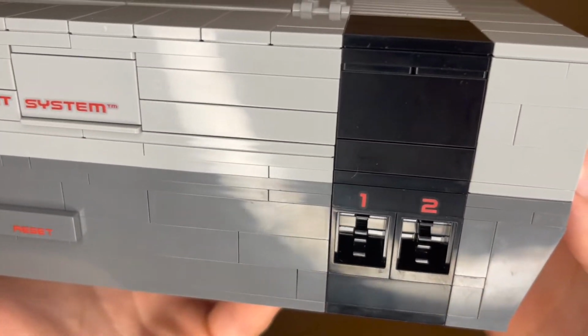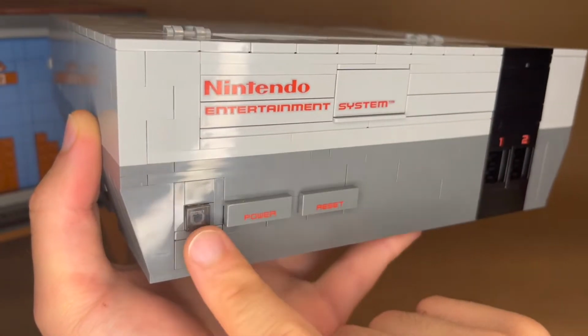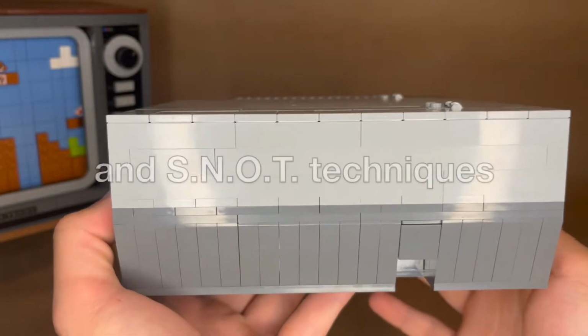Player 1 and 2, again, printed. Power and reset, and a little, would this be the LED indicator, perhaps? Yes, I think so. So, pretty brick built, but so many plates too in there.